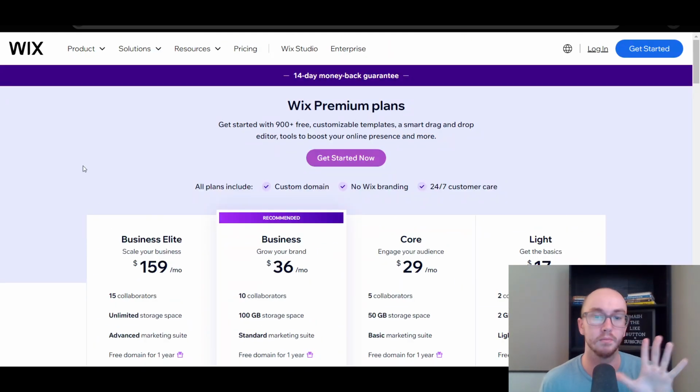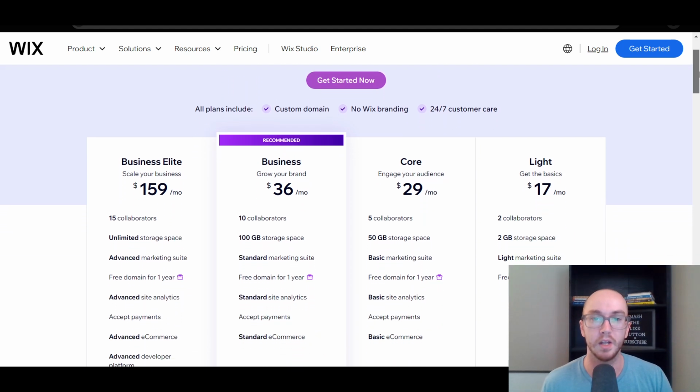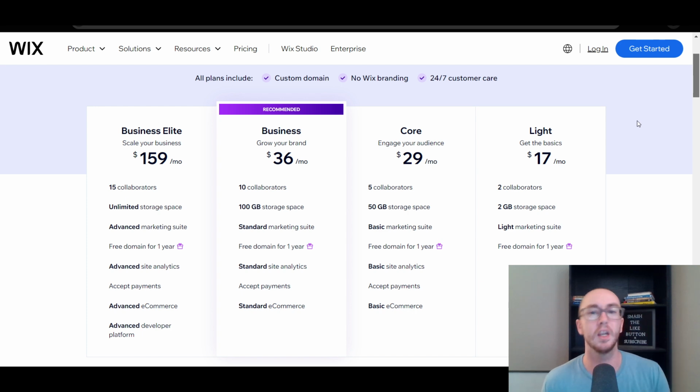So there are technically 5 plans, or even 6 plans, really, if you include the free version. So the free, the light, the core, the business, business elite, and then enterprise is at that top level. Most people, how it breaks down and what you will need to understand, of course, is that the free version, again, you don't get a custom domain.